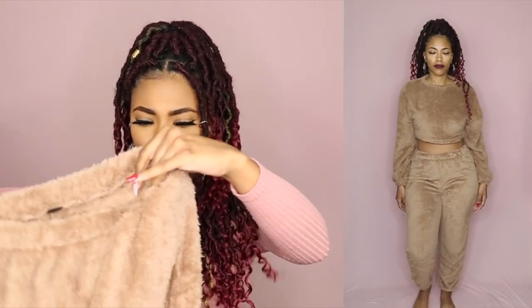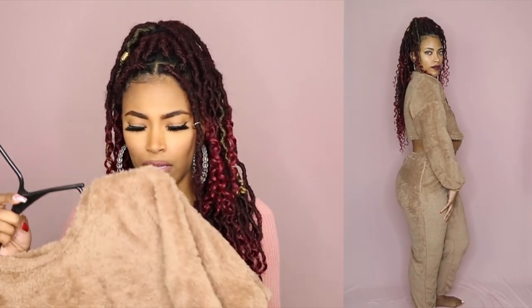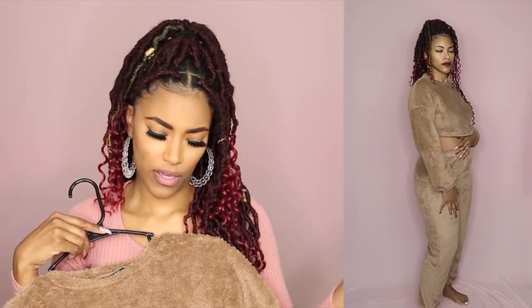The only thing I feel like these pants are missing are pockets. Why aren't there any pockets? Like, wouldn't you look at this and think that there are pockets on the sides? Like, no. No pockets, so that sucks. Very soft, very comfortable. You know, I love the long sleeve. I love the way it fits. It's stylish, but comfortable. Hopefully it doesn't shrink in the wash.